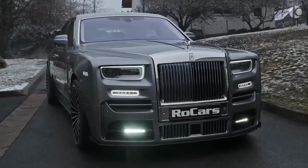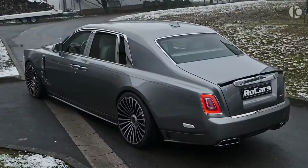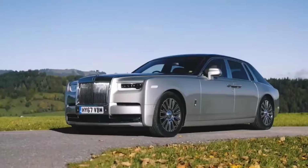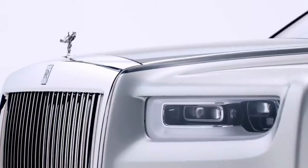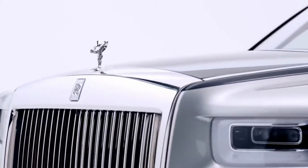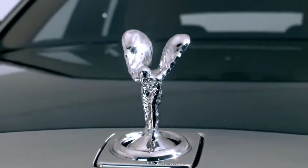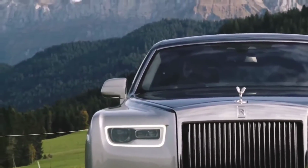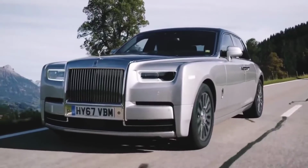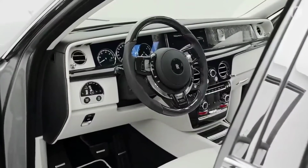Rolls-Royce Phantom. You cannot go wrong with Rolls-Royce Phantom if you want the world's finest and most luxurious car. The Phantom is instantly recognizable due to its signature Rolls-Royce design language and the spirit of ecstasy mounted on the front center. The luxurious theme continues both inside and outside the car, though. It portrays an essence of classic luxury, which sets it apart from other vehicles of its class.